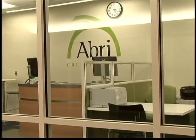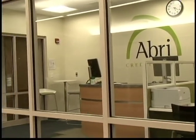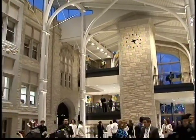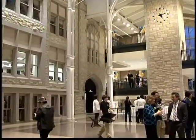Over here to my right, we have the Abri Credit Union. It's a branch of the Abri Credit Union over on McDonough Street. And as you go around this corner, you'll walk into a huge atrium. And the atrium, it's just beautiful. I mean, it really sets off this whole project.